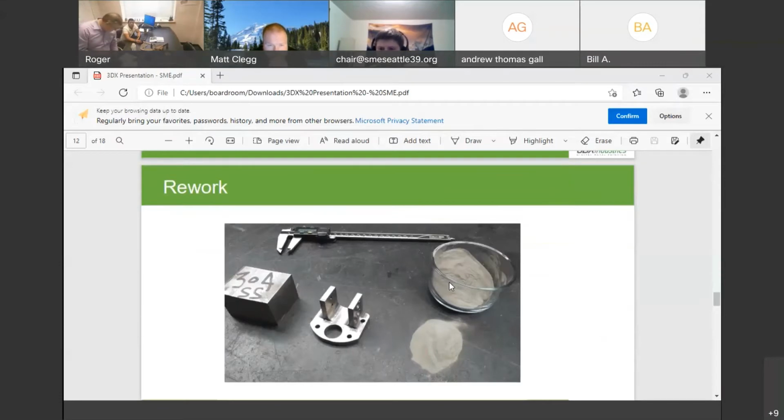We're already at the rework slide here. Okay, one of the questions that was brought up last time we talked was, how do you handle rework on the 3D metal printed parts? And I was thinking that through. The material welds well, and you can make some modifications to it and fix it.